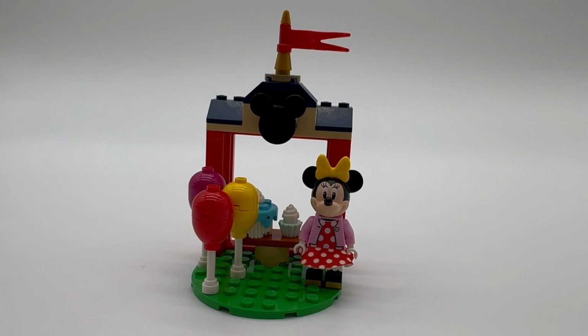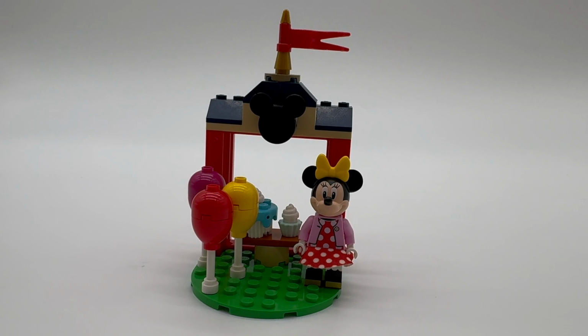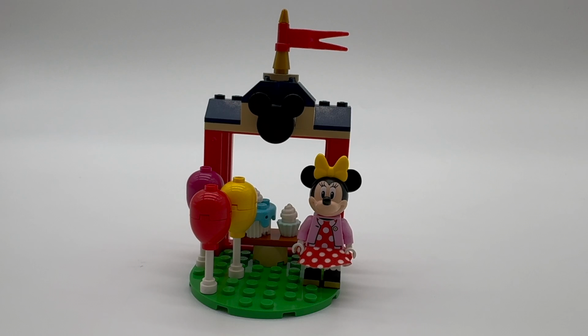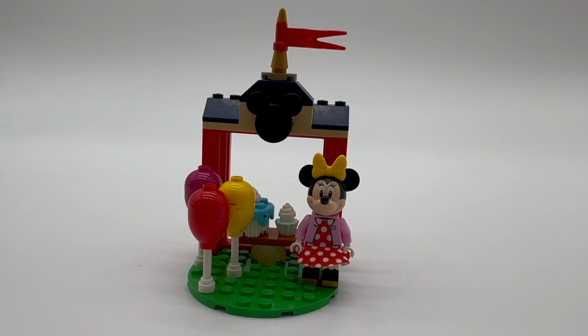My least favorite build is the balloon vendor slash cake celebration here with Minnie. I think ultimately the reason I don't like this is I would have preferred they just take the bricks they used for this side build to make each of the 4 parts of the float stronger with just additional details. I didn't need this.